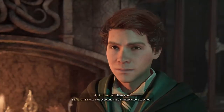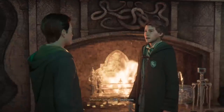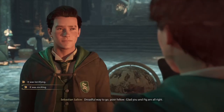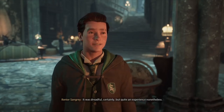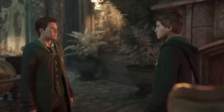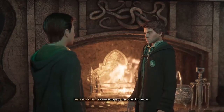Thank you. Not everyone has a ministry escort to school. He was a friend of Professor Fig's who merely joined us for the ride. Still, impressive. Dreadful way to go, poor fellow. Glad you and Fig are all right. It was dreadful, certainly, but quite an experience, nonetheless. Interesting perspective. How did you and Fig manage to escape? It's all still a bit of a blur, to be honest. Didn't mean to press. You just get yourself settled. We can talk more later. It was nice meeting you, Sebastian. I'll let you get back to your book. Nice meeting you too. Good luck today.